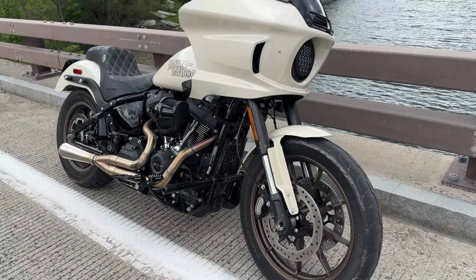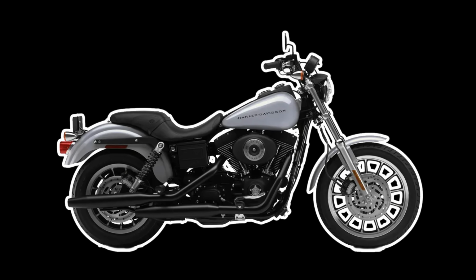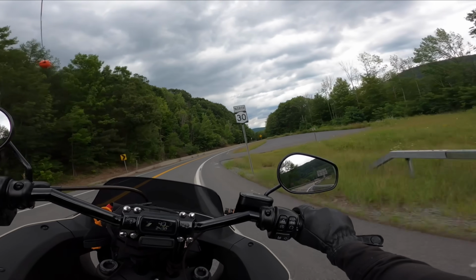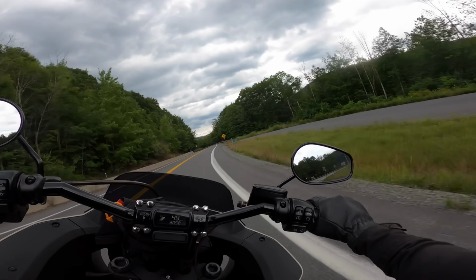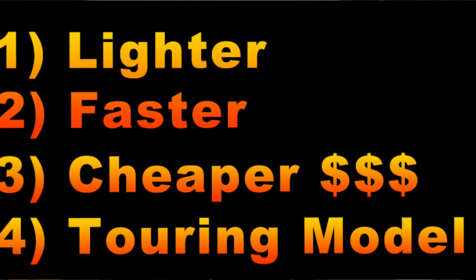It's a motorcycle. It's going to vibrate and rumble. Keep it moving. I mean, not for nothing, but I also come from a history of bikes that would come out of the showroom sending you into the scariest death wobble of your life. So in comparison to buying a new Dyna, if this is the worst thing I'm going to have to deal with performance-wise, I'll take it to have all the gains that's going to come with this bike.